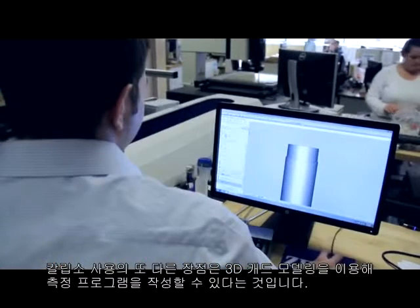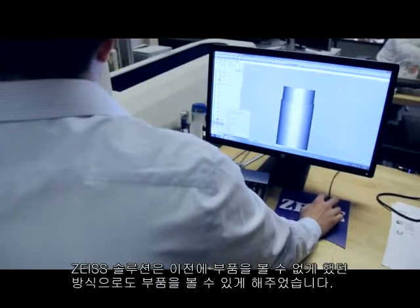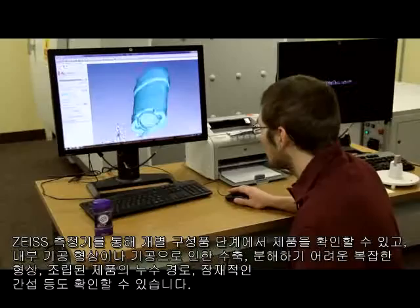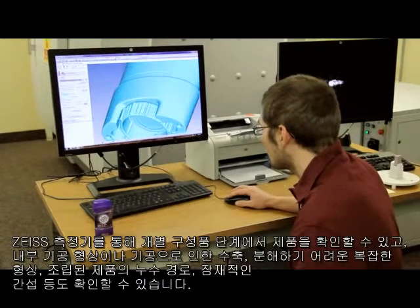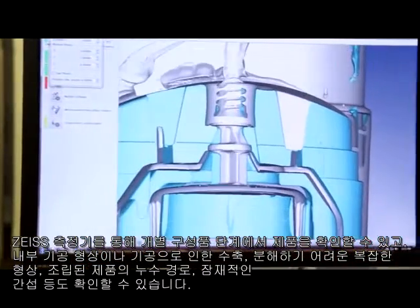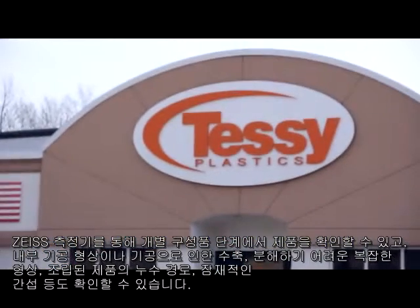The large benefit of the ZEISS systems is we're able to see our components and assemblies in ways we've never been able to see them before. You're able to see things on the component level, internal things to the geometry, possibly voids, or where things shrink due to voids, or complex geometries and how they relate to each other. On the assemblies, you're able to put an assembly in and actually see a leak path or see a potential interference or too much interference.